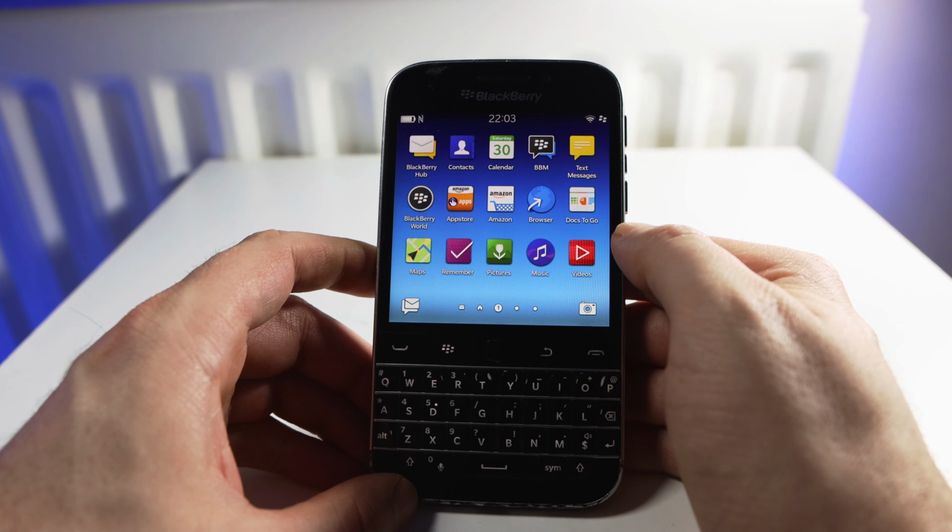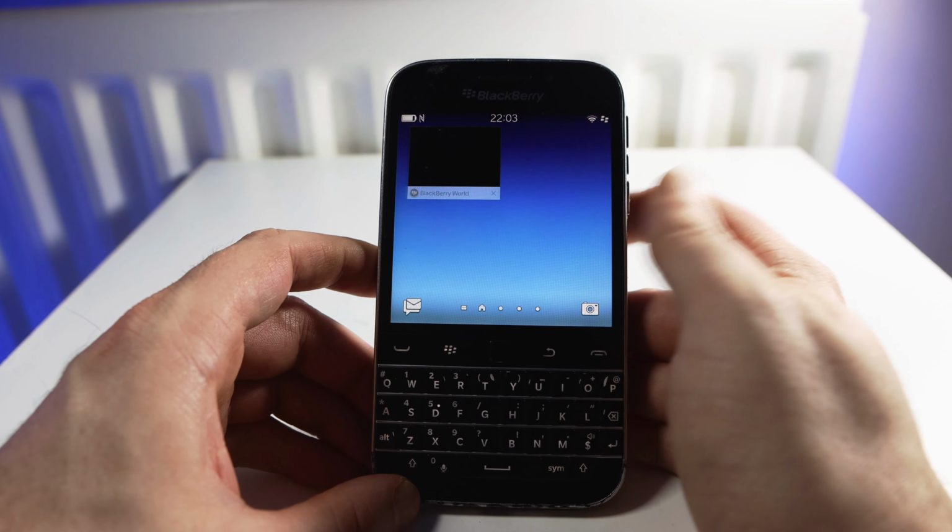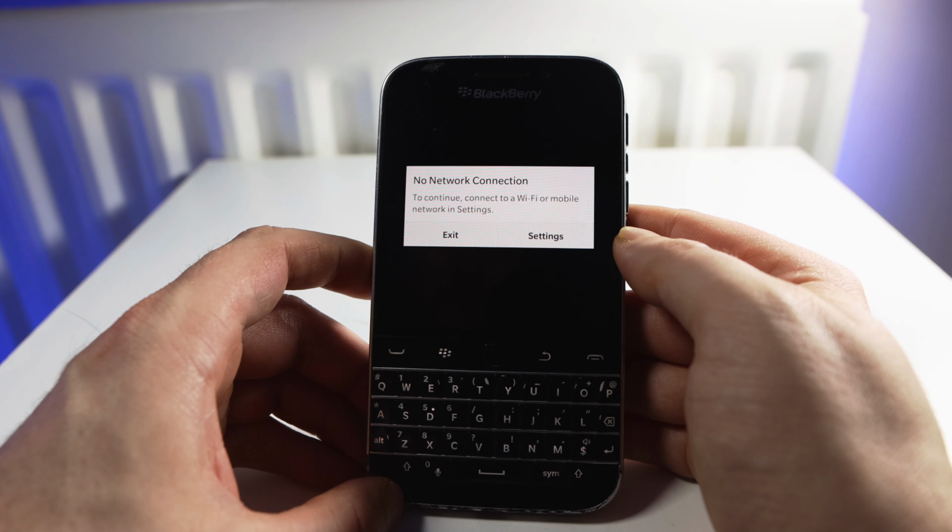So a bit like all of the Blackberries that we've actually reviewed, it comes with Blackberry World, and one thing I do have to say, which is very similar to pretty much all Blackberries we have reviewed, it doesn't work. This is just a sad little reminder of what has happened to Blackberry over the years. Of course, once there was a time when you could actually download apps on it. I mean, admittedly, it wasn't that good, but you could, and now you can't, so that sucks.